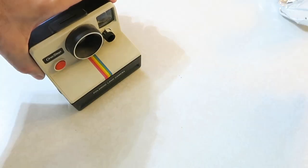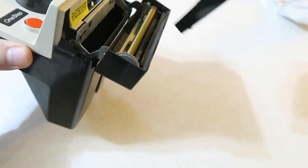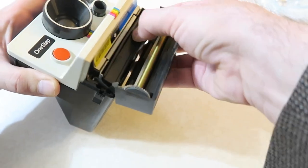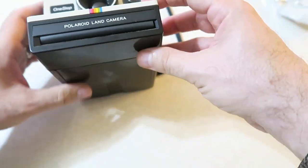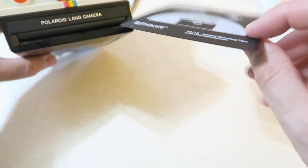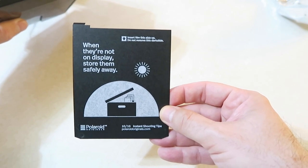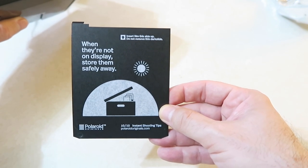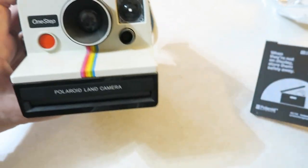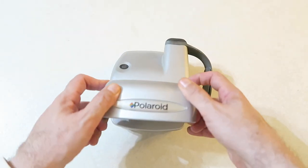All right. That is a good sign. When they're not on display, store them safely away. Dark slide popped out. Think it's gonna work. All right, I've also picked out the Polaroid Silver Express.